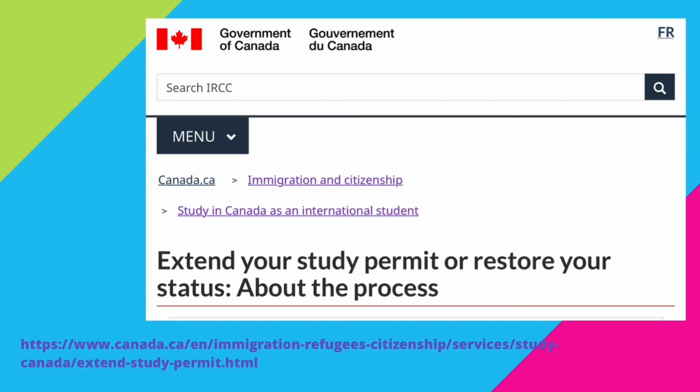After you completed your study program, there are 2 ways you might be able to work full-time. Either you already applied for work permit before your study permit expired, or you are starting a new study program. You can check for the full requirements in the website of the Government of Canada.